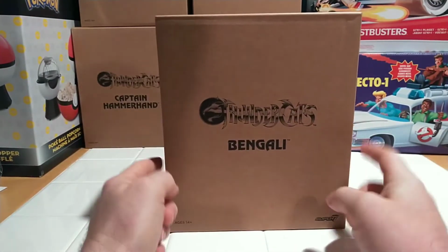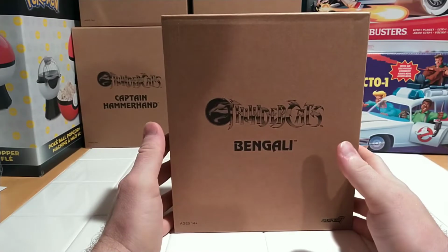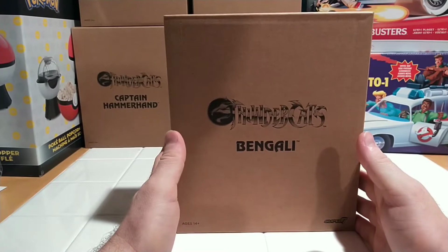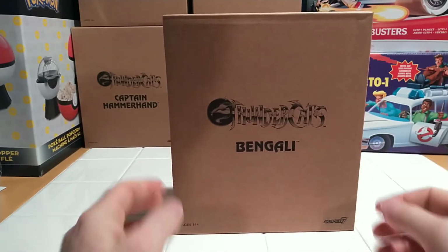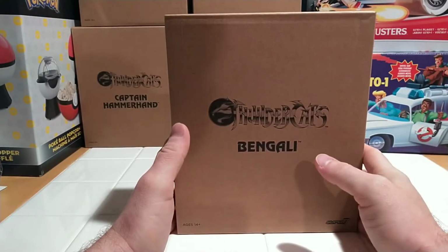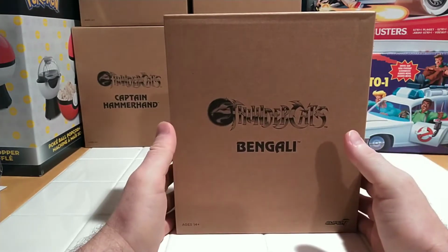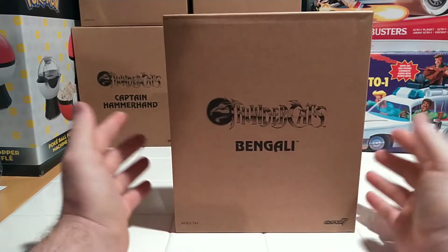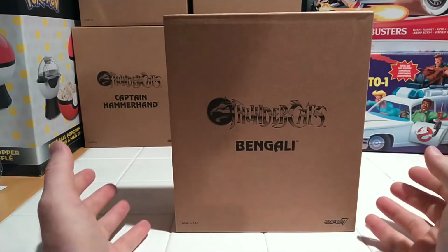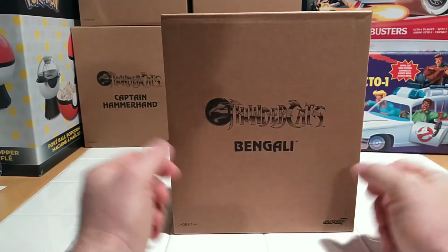Today we're going to be looking at the THUNDERCATS Ultimates Bengali from Super7. I like the Ultimates lines. They're really nice looking. That's pretty much what you're getting, is a very nice looking action figure. You're not going to be getting a super articulated action figure that can do all kinds of crazy poses. They come with just accessories that lots of times they can't reasonably use in a display, or they don't really need a lot of extra little trinkets and gadgets.